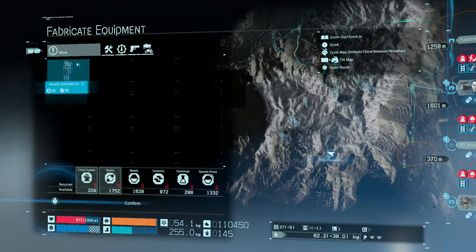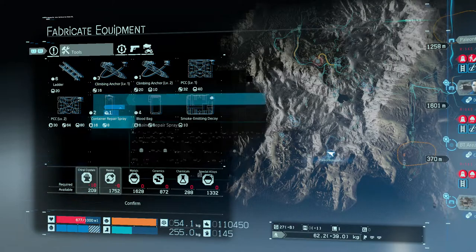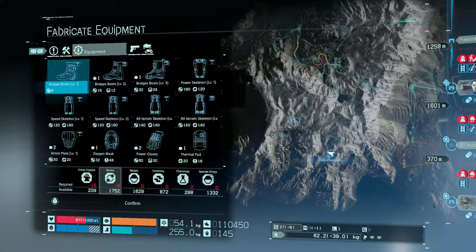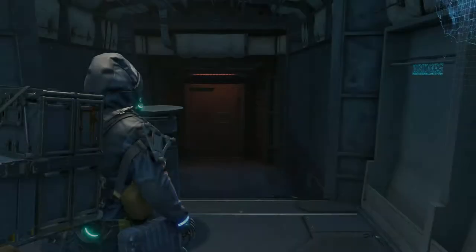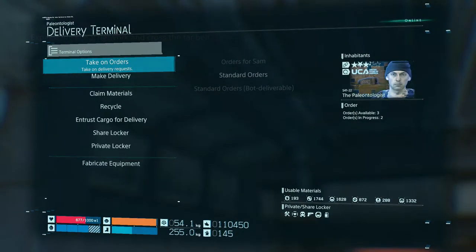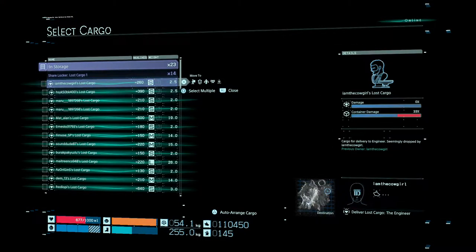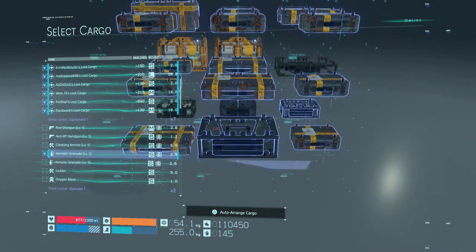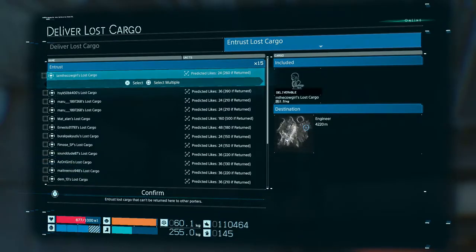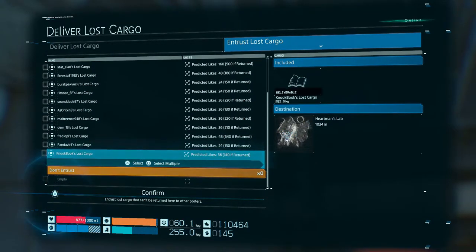Alright. I have hermetic grenades. I might like some more container repair spray. Anything else that I need? I got plenty of blood bags, I think. Order assigned. Just in case, let's check the share locker first. Holy frick! I'll take some more hermetic grenades. I'll take another oxygen mask. I want to deliver everything except what is supposed to go to Hartman's lab.